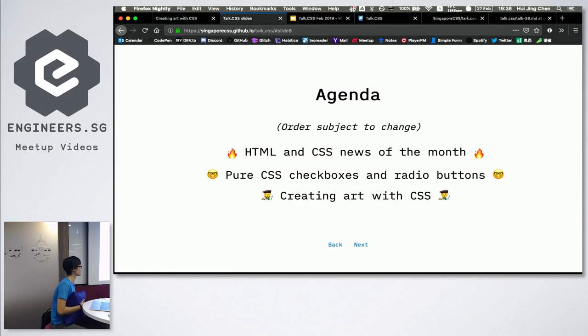The last one is creating art with CSS. Unfortunately, it's by me because none of you all want to talk. I have to go, then I have to talk. Okay, so too bad you all have to sit through me after Ted gives a beautiful talk.